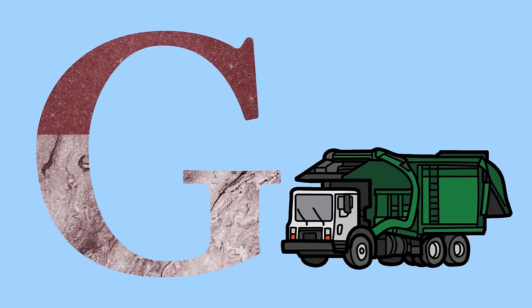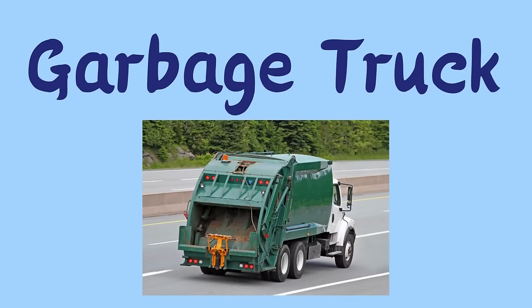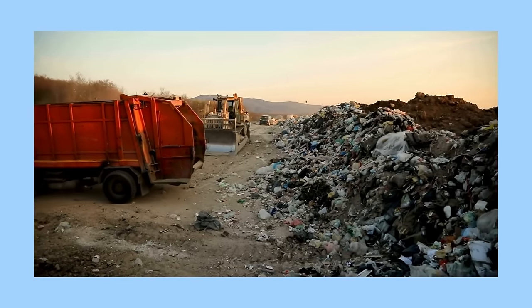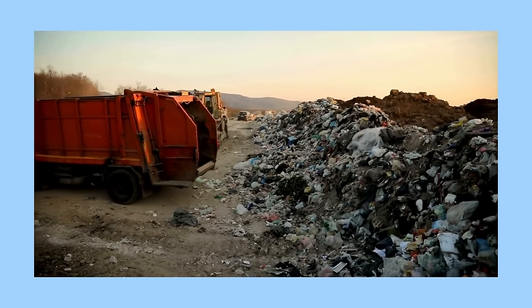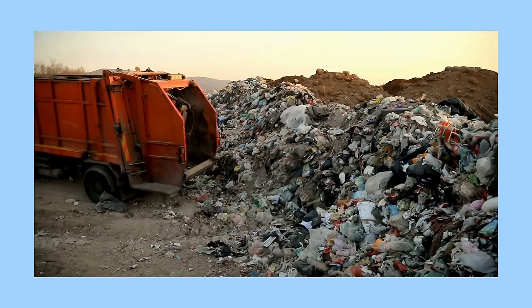G is for garbage truck. G-A-R-B-A-G-E-T-R-U-C-K. Garbage truck. Garbage trucks are cleaners on wheels that visit our neighborhoods to pick up and whisk away all the trash, keeping our streets tidy and our environment happy.